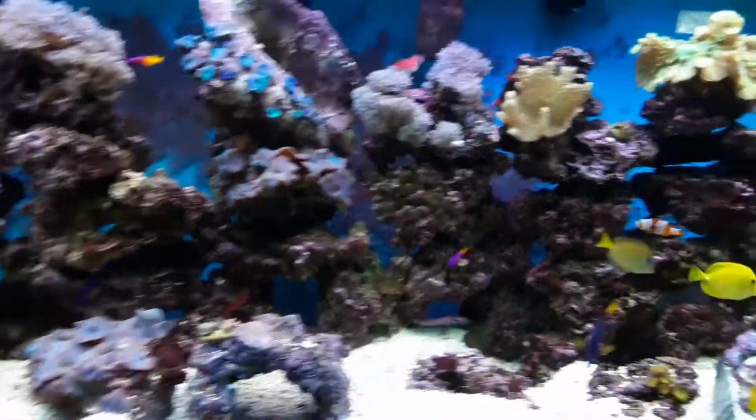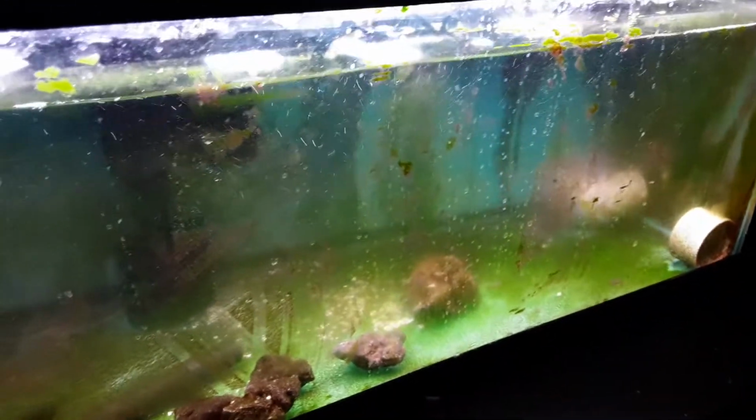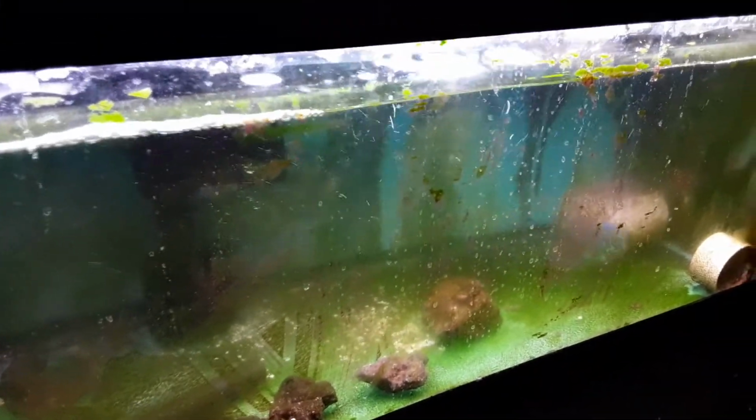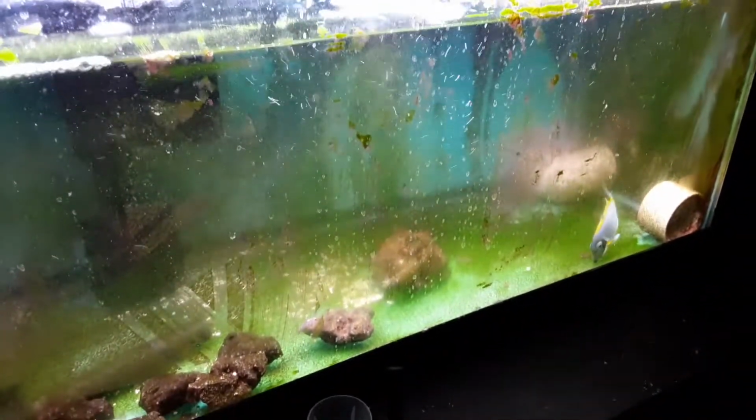Now I'm going to show you where the powder blue is at. He's in my storeroom in a small little 20-gallon tank. You can see him down there. See, this is a small quarantine tank. This is what I use to quarantine new specimens, but he's down there now because his behavior was bad.